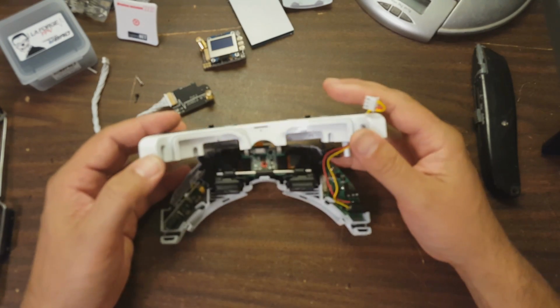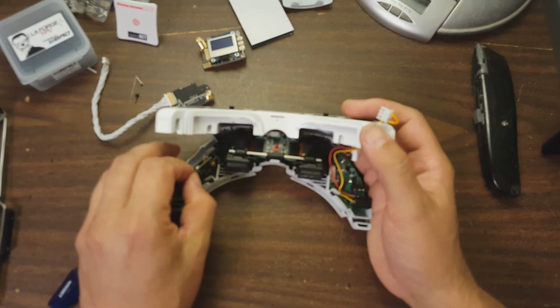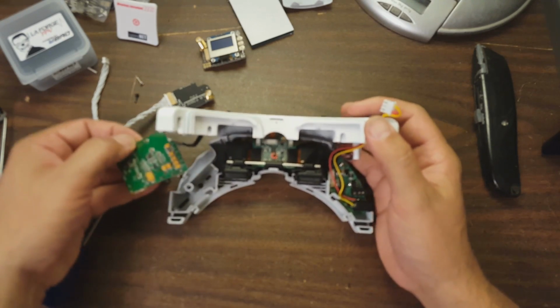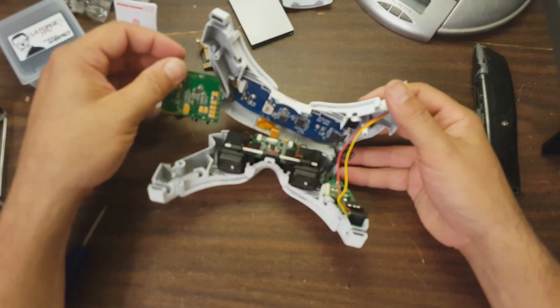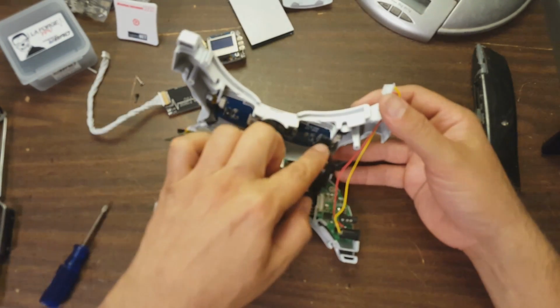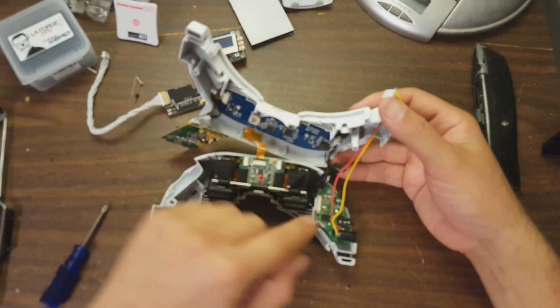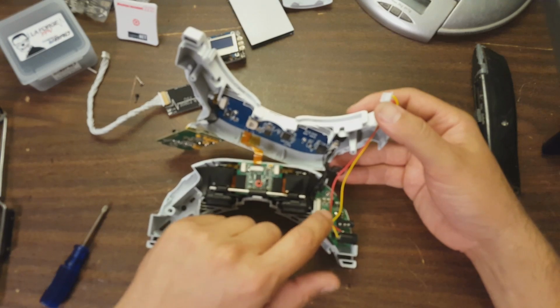Okay, so let's see what we got. We've got this module here, which I believe lifts straight out. It does. We've got my janky balance lead. We've got this wire here going to the DVR module in the top. Is this the head tracker? I really honestly don't know.